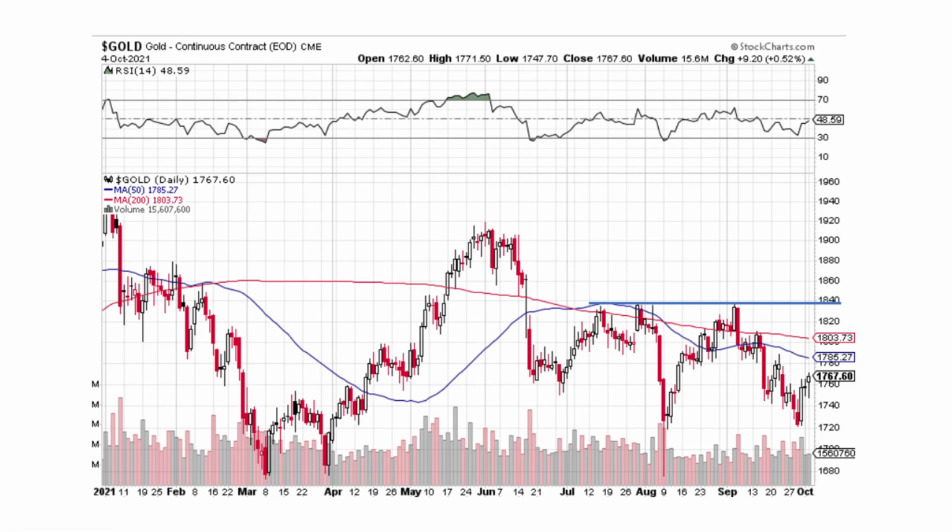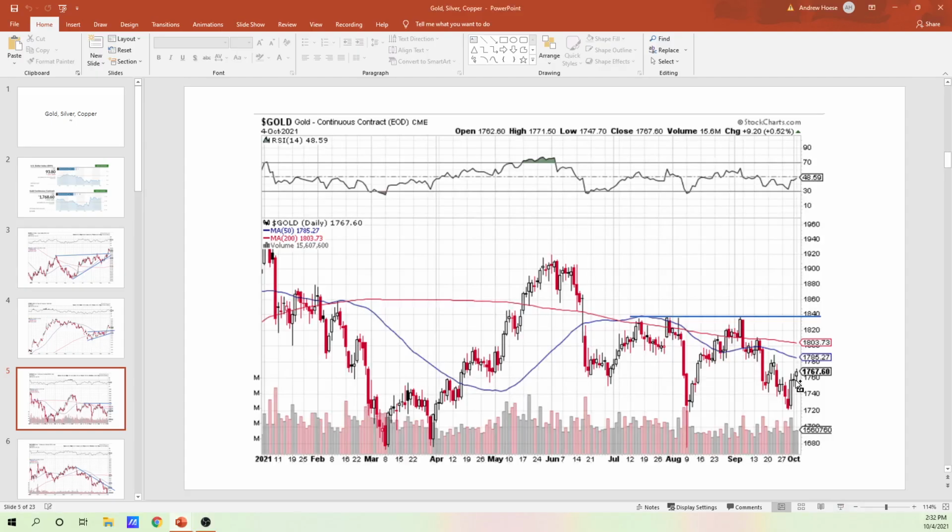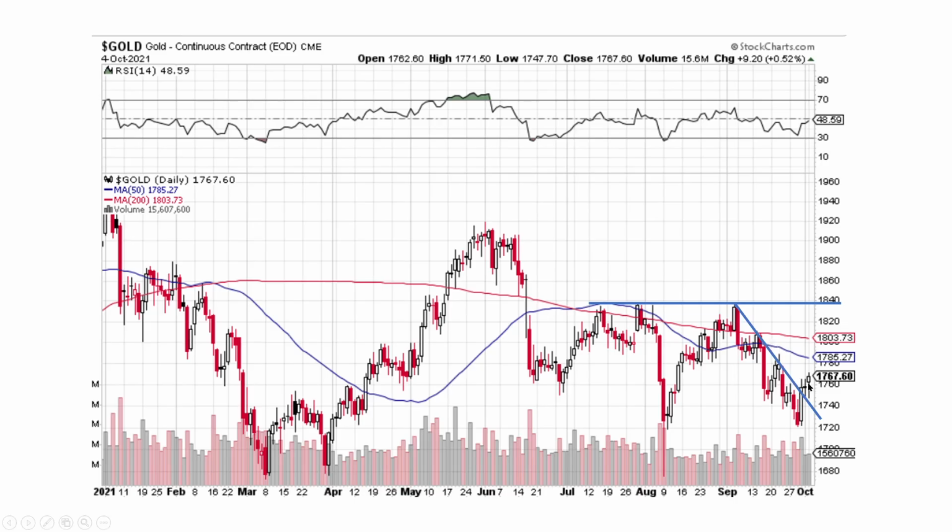Looking at gold, the continuous contract, we had a little update today. We're kind of breaking this downtrend. I'll throw the trend line in there just to show you what I'm seeing. That's the trend line that I'm seeing that we broke. And let's see if we can get up towards 1840. That's what we're trying to get to. Could be almost a double bottom here.